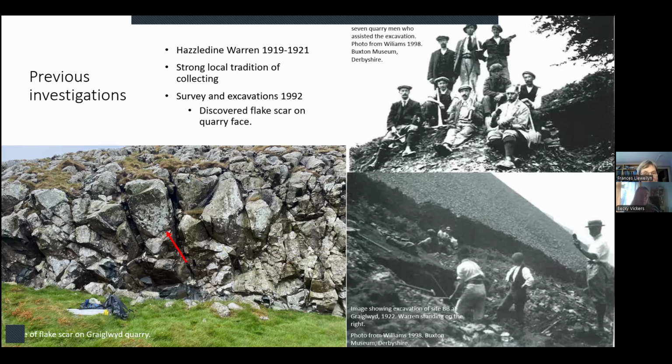The next major phase of investigation didn't really happen until the 90s. But it's a bit misleading because, of course, there were things happening in this landscape. There's a very strong local tradition of field walking and collecting, but academically that work is largely invisible. So the next time we hear about Craiglwyd is 1992, when Gwynedd Archaeological Trust and University of Bangor undertake the first systematic survey of Craiglwyd, as well as the immediate region around that. And most significantly, their work uncovers evidence of prehistoric quarrying directly on the rock outcrop itself, in the form of a large flake scar, which is pictured here.